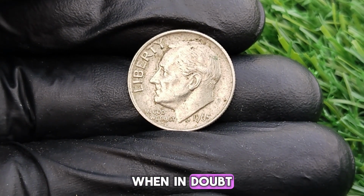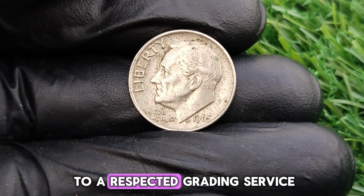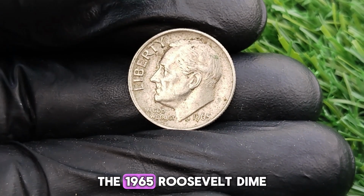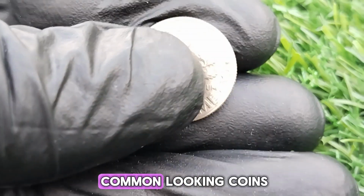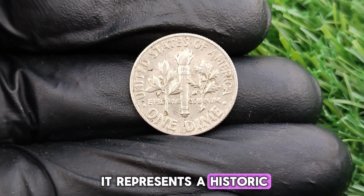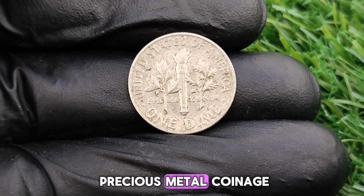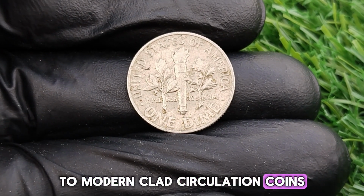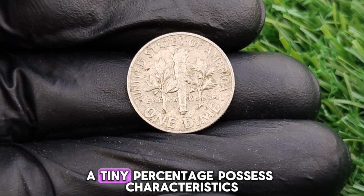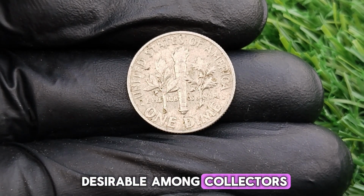When in doubt, seek an opinion from an experienced coin dealer or submit the coin to a respected grading service for authentication. The 1965 Roosevelt dime reminds us that even common-looking coins deserve a second look. It represents a historic turning point in American coinage, marking the transition from precious metal coinage to modern clad circulation coins. While most examples remain inexpensive, a tiny percentage possess characteristics that make them highly desirable among collectors.